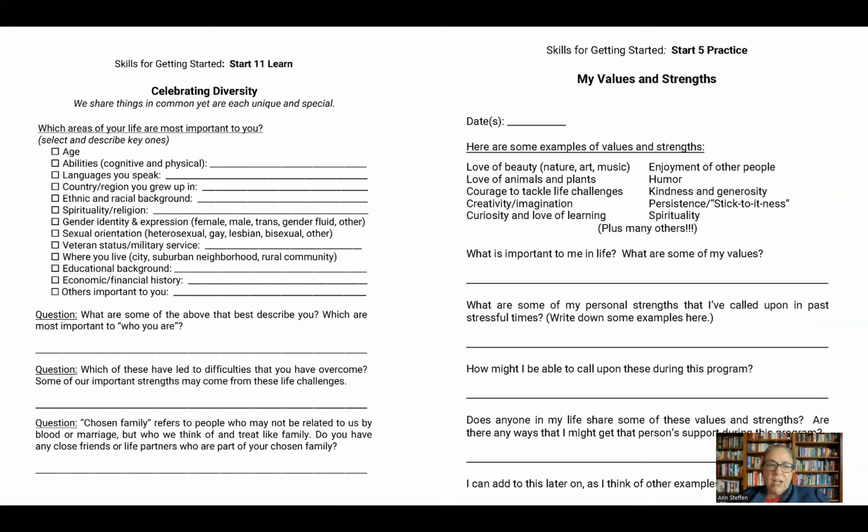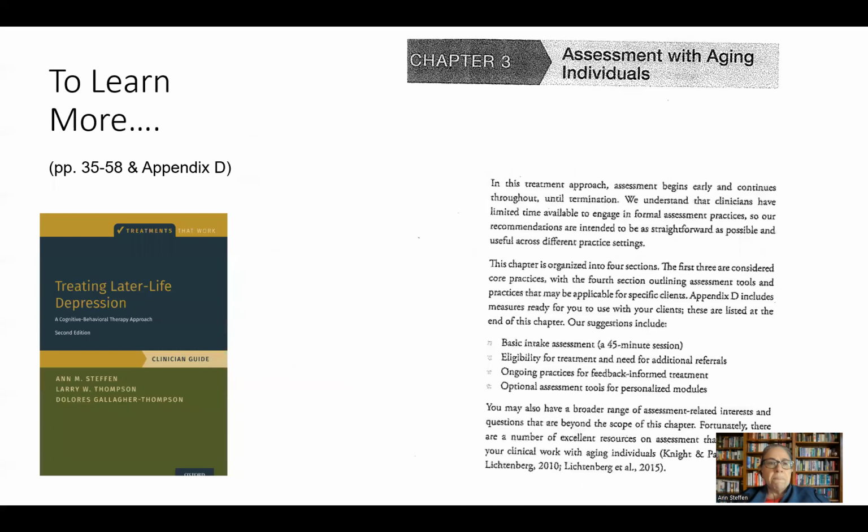It introduces the concept of chosen family, which is so important. And then there's attention to values and strengths in a within-session practice form that allows you to begin the discussion within session, and then for the client to continue that work and focus on their personal values and their strengths that are most salient for them and that are important.